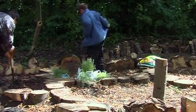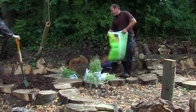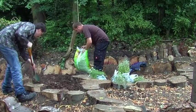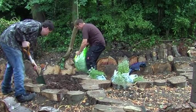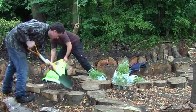We decided to make an area down near the garages and turn it into a woodland food area, or forest gardening as we like to call it, and we managed to get a grant from Capital Growth, and they gave us £1,000 to help us start the area off, or to develop it.